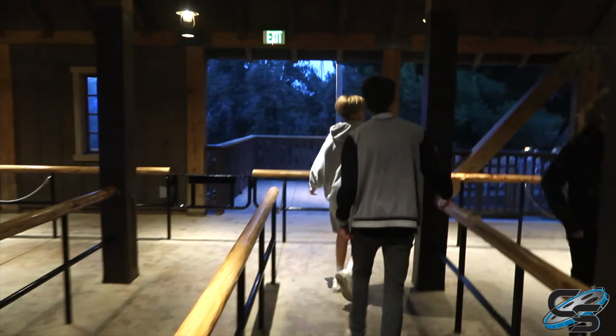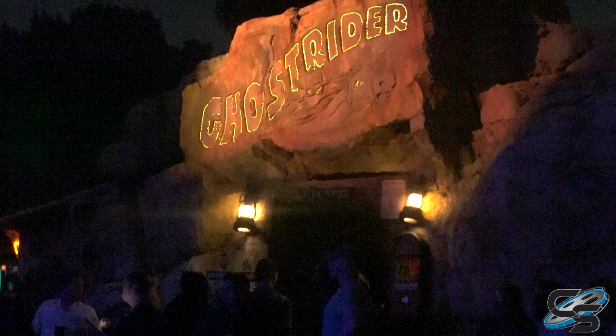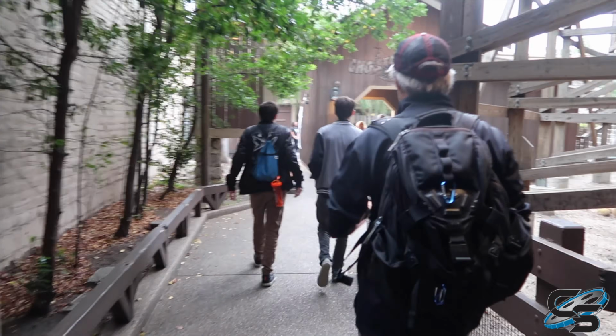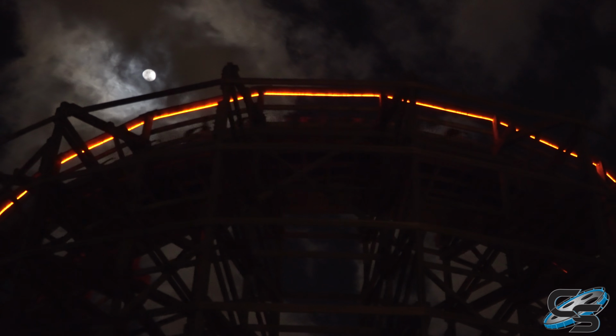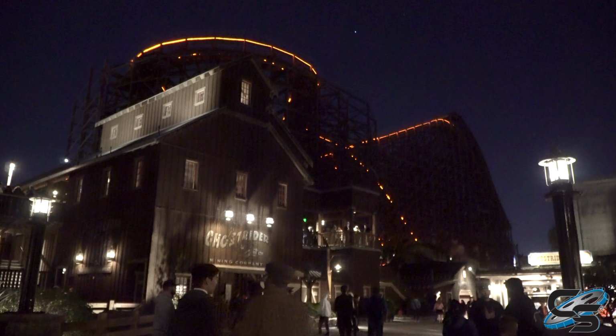I mentioned how Ghostrider never used to get a line. Now it gets the longest line in the park. So this is a coaster you'll probably want to hit early or do right at the end of the night, or ideally both. Trust me, it's a good night ride. You'll want to do it.